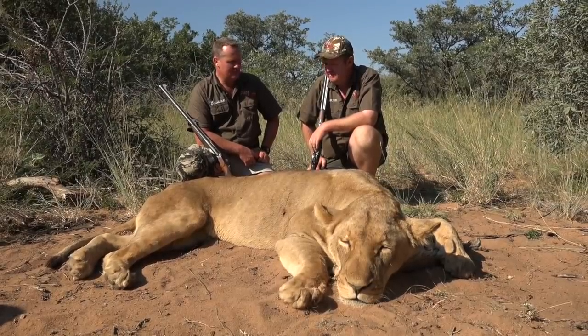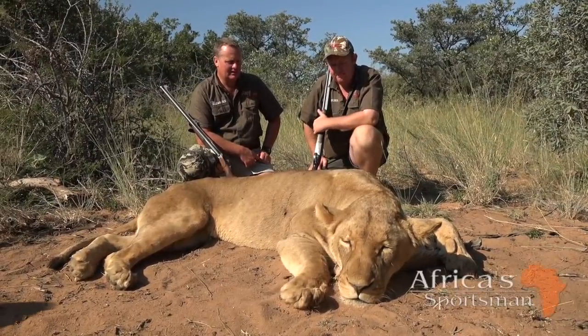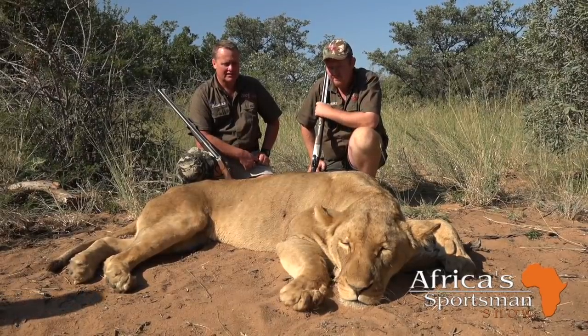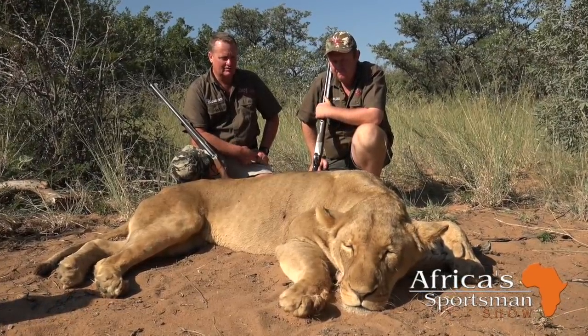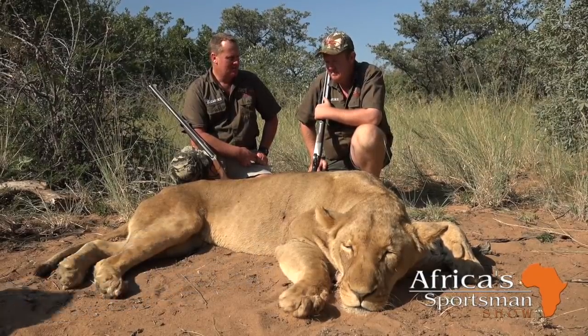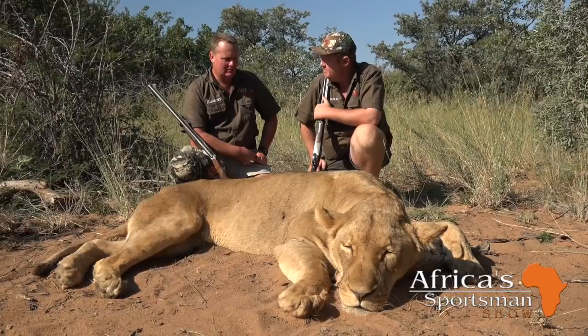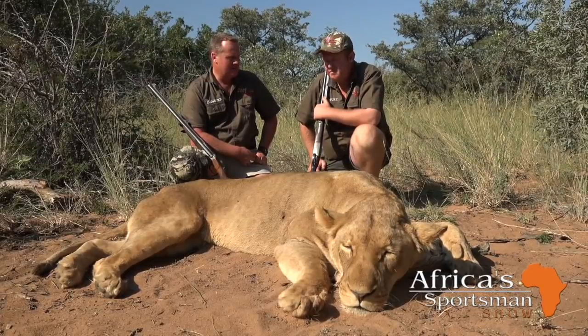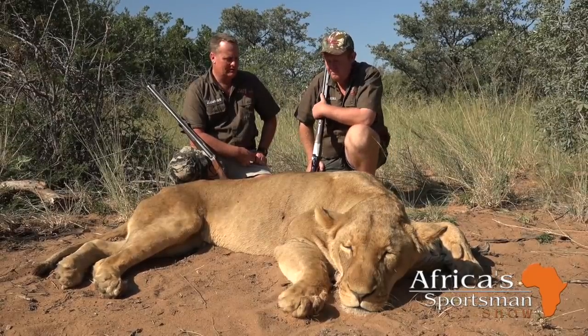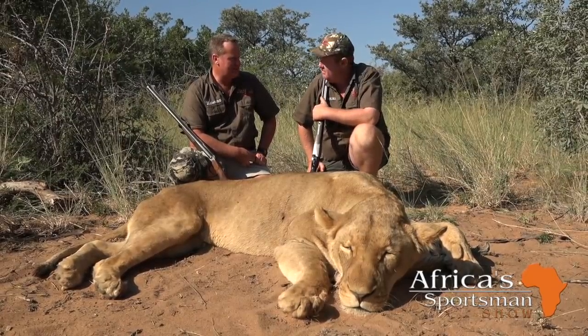Stefan, congratulations, we finally came upon this female. We hunted several days. This lioness is really beautiful, in good condition. You can see she's been out here for a long time, fought a lot, lots of battle scars on her, but you managed to put some great shooting onto her. We've had a couple of great days of hunting. We've enjoyed it, really. It was a pleasure hunting with you, and well done, good shooting. That 500 of yours did it again.